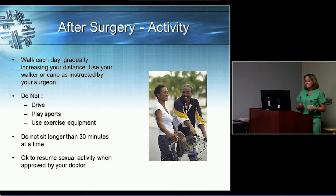And lastly, it's okay to resume sexual activity when it's approved by your surgeon. When patients have things like hip replacements, there's a definitive line that says you can't do it until you're 6 weeks out. It's a little more of a gray area with back and neck surgery, so definitely talk to your surgeon about that.